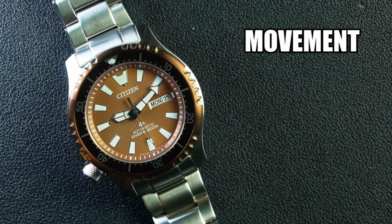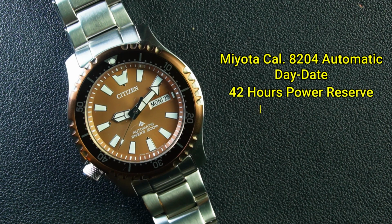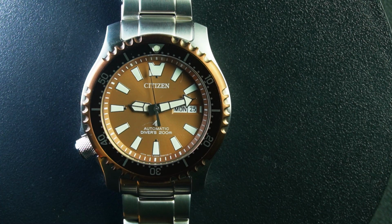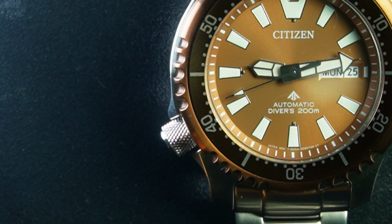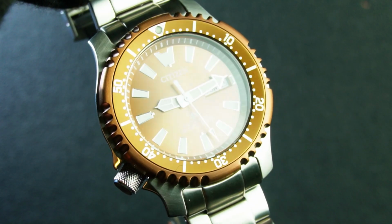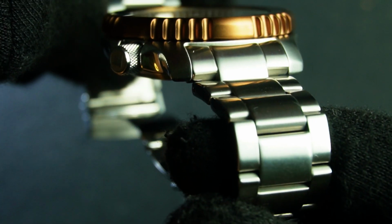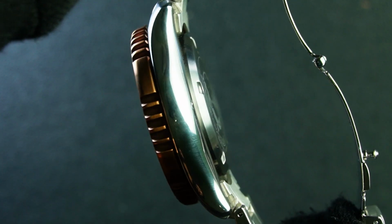The ProMaster NY0164-65X carries the Miyota caliber 8204 automatic with day-date complication, a 42 hours power reserve, and hand winding capability. You only get a beat rate of 21,600 beats per hour, so the seconds hand sweep isn't as smooth as that of the Miyota 9 series movements, which goes to show that the premium you pay for this watch is predominantly for the materials used in the construction, the ProMaster heritage, and this being a limited edition timepiece which can easily become a collector's item.